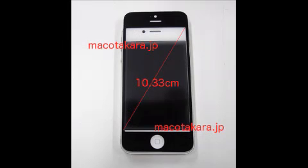And so here again is the new iPhone screen on top of an iPhone 4S, and as you can see it is clearly larger. So those are the pictures. I wanted to show you guys all of the exciting stuff. But here's what we can tell from the pictures.